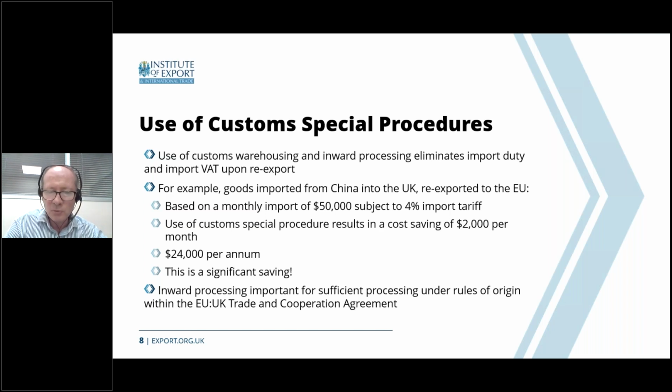distribution type businesses. But we can see from our example here that just a monthly import, say from China, subject to 4% import tariff, by using special procedures upon re-export to the EU, then effectively the import duty and the import VAT is eliminated. So just on our simple example on screen, it's a $24,000 saving per annum. Inward processing could also, if you're processing, be sufficient processing to meet the rules of origin, albeit that is a complex area and not straightforward under the EU Trade and Cooperation Agreement.